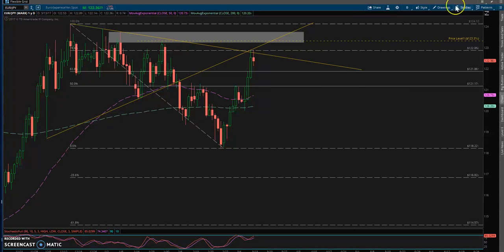I wanted to quickly go over a trade that I took last night on the Euro Yen, and the reason that I wanted to go over this one in particular is because I've gotten a lot of questions around the Forex and technical analysis content that's going to be pushed soon, and what type of trader does it cater to, and who can benefit the most from it?